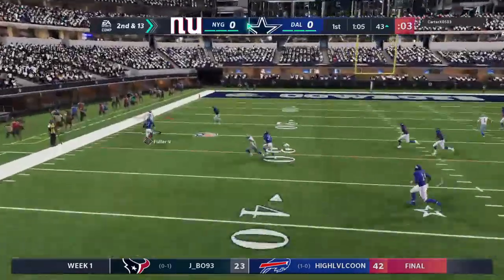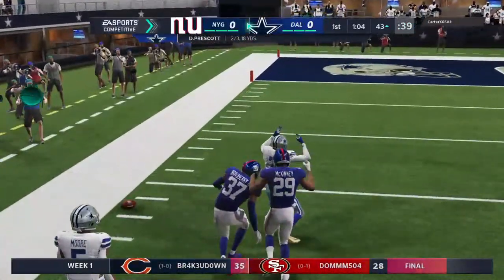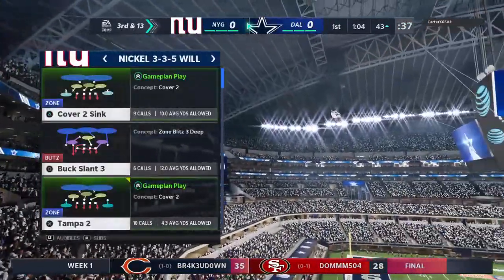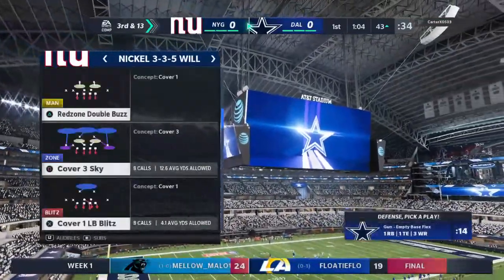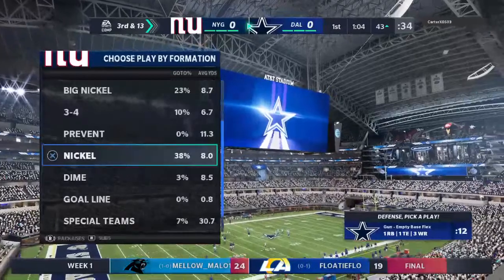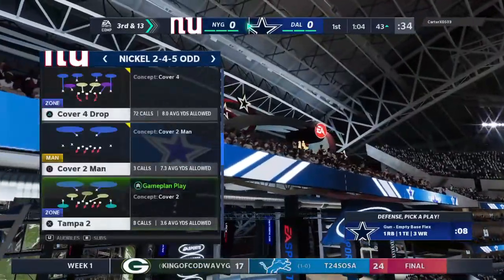Another try after the 1st down sack. Prescott, and that is incomplete. A lot of force bearing down on him there. He could not hang on. It's 3rd down. As his old brain remembers, when I see 5 wide receivers on the field as a defender, I know the ball's coming out hot. They expected it and got there and popped it free.